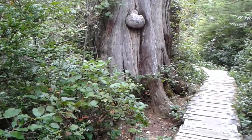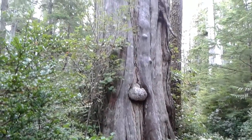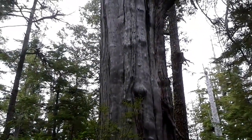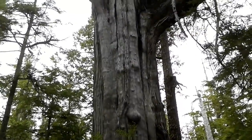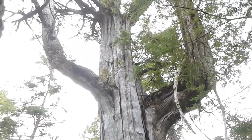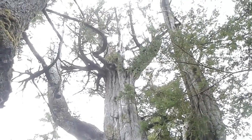Here's a huge old cedar that's still alive. A nickname, Big Bertha. It's not too far from the start of the Sandpoint Trail from Lake Ozette. Huge arms up there. Still alive, barely.